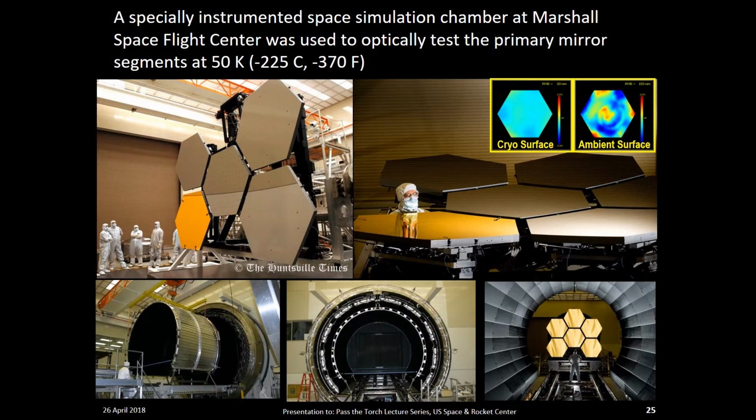Now, if you're paying attention, how are mirrors polished? Mirrors are polished by rubbing on them with gritty stuff until they get smooth and shiny enough. That's a room temperature operation. We're going to operate this mirror at 40 degrees Kelvin. Materials expand and contract, so this means that we have to put in the wrong shape at room temperature in order to get the right shape at the operating temperature.